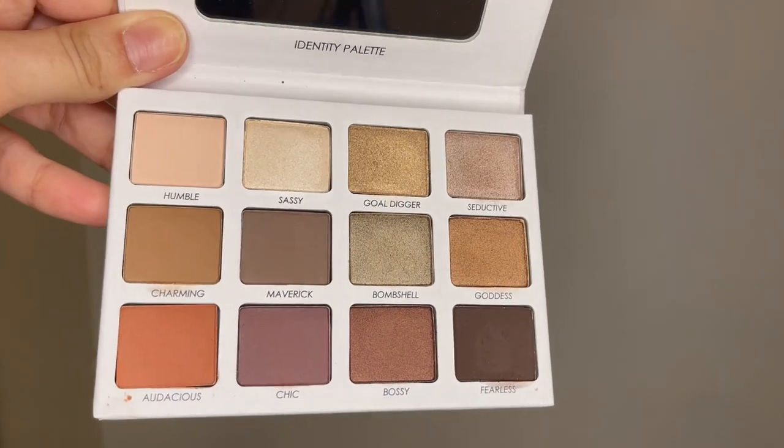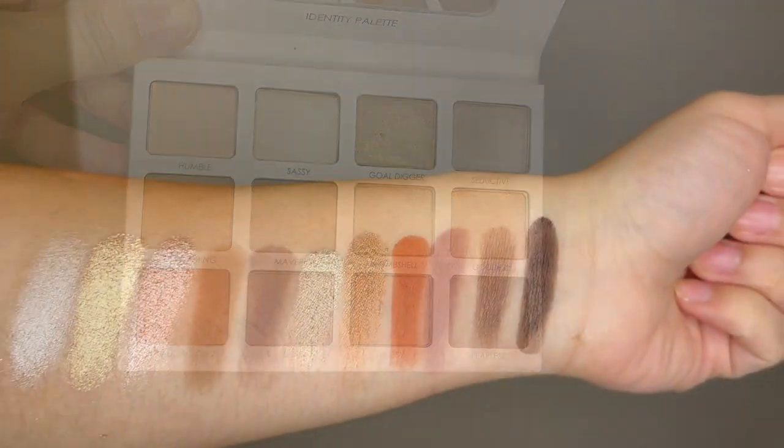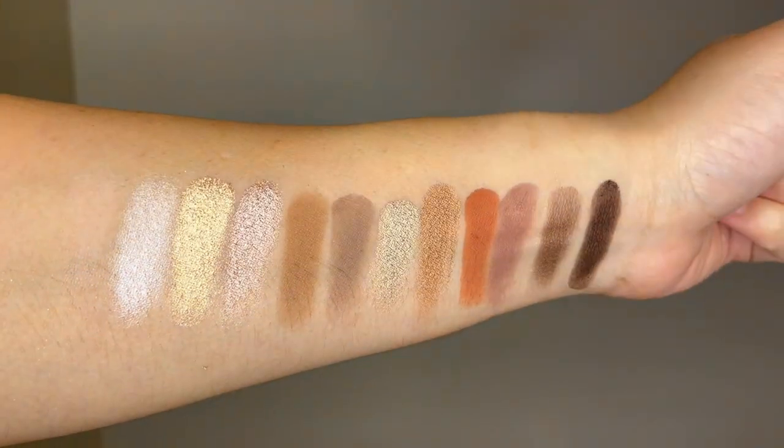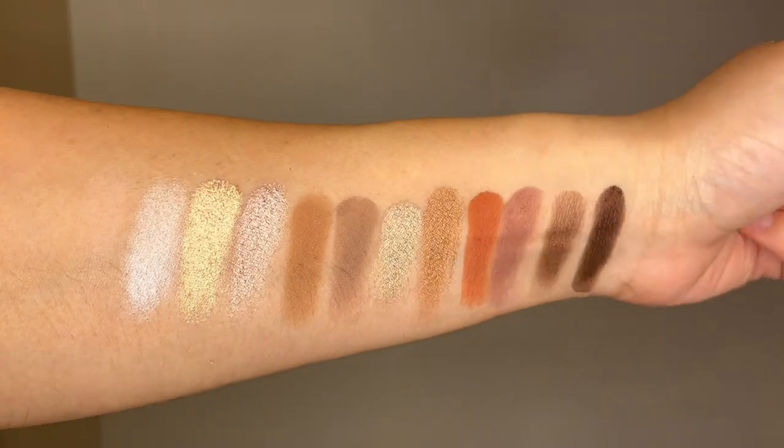I have the old school cardboard packaging. She reformulated the packaging, not the formula itself. Just redid the packaging to a hard plastic packaging. I actually like the cardboard one better. So this is what this palette looks like, and wow, beautiful. Every look I came out with, I loved it.